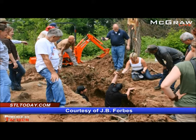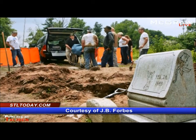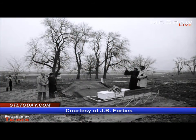As they got down closer, they hoped they were in the right spot. First they found a staple. On this little girl's grave, her coffin, they had put white cloth over the top of a very flimsy plywood box and stapled the cloth down. They found a staple, and they said, aha, we're getting close. And then they found plastic flowers, and they knew that she had been buried with plastic flowers on top of the grave.